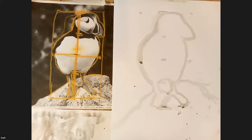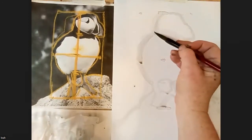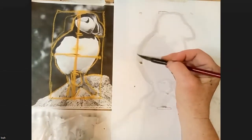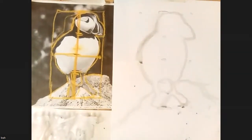Just double checking, Nancy, that you haven't lost the measurements. Sometimes it's easy to lose them, so I'm just making sure you haven't. Good. That looks pretty good. I really like how you've got the head position, Nancy. You might want to curve this out a little bit more, a little bit up, but otherwise this looks great.